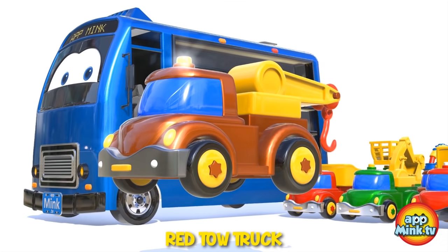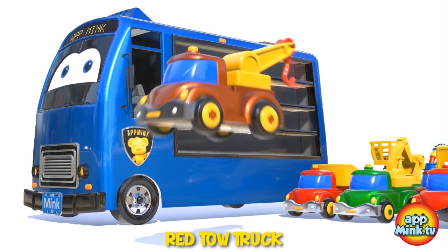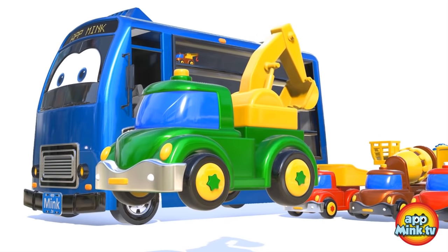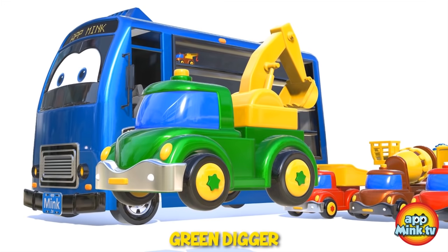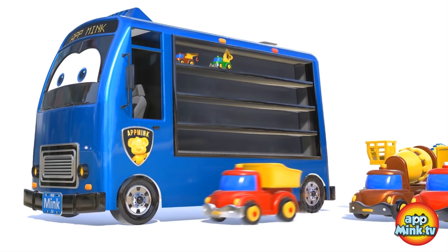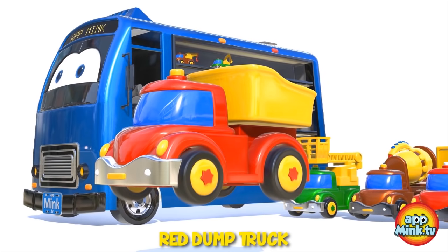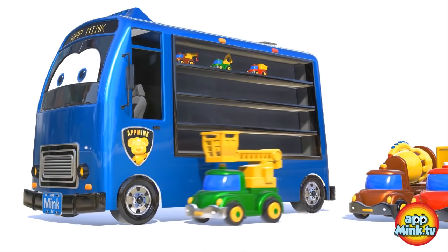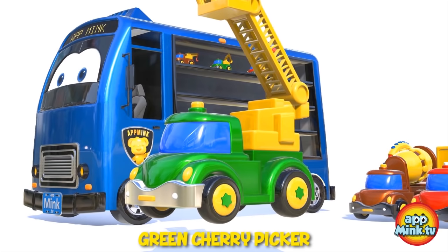Red tow truck. Green digger. Red dump truck. Green cherry picker.